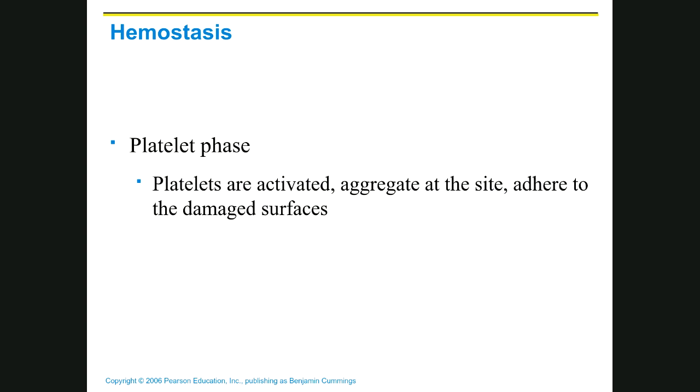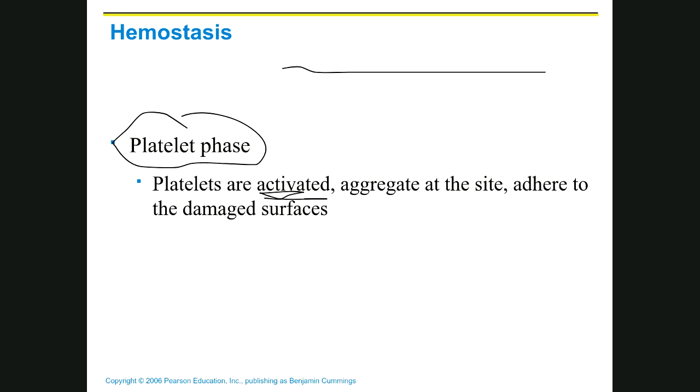But during that vascular spasm, the platelets become activated. The way platelets activate is that, remember, there's layers to blood vessels. And no matter where you are, there's this inside layer, the tunica interna. And that tunica interna, remember, is simple squamous epithelium. And it's this very smooth, unbroken surface.